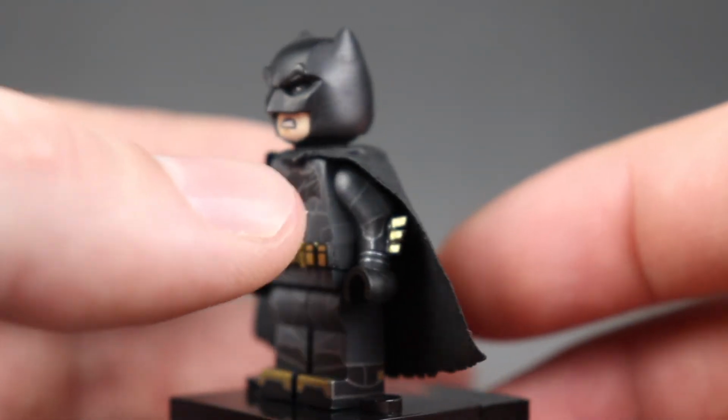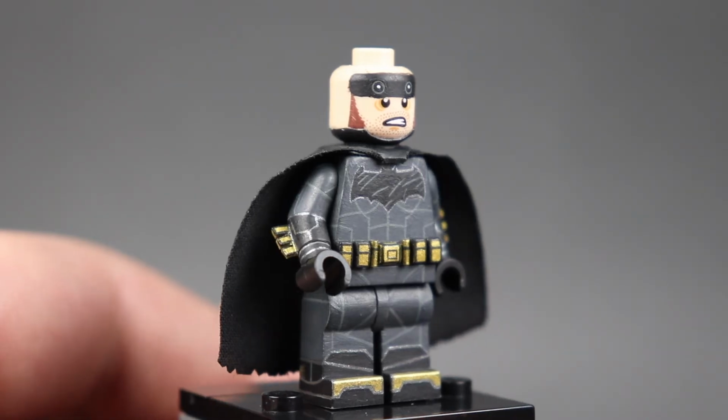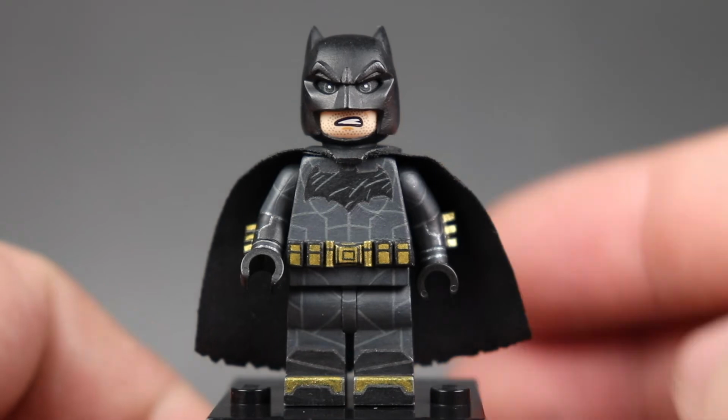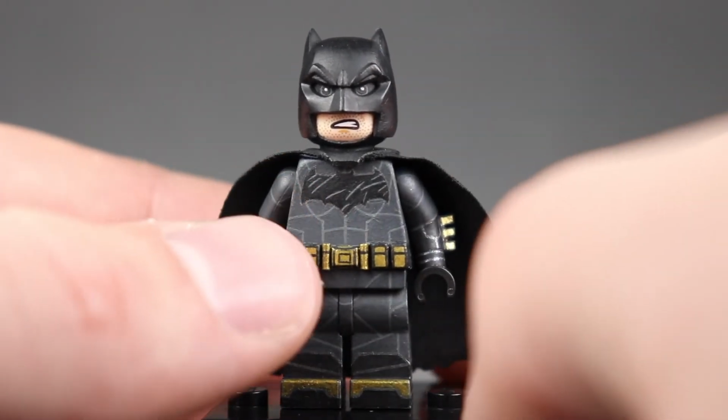And I also did sculpt the chin strap underneath, so if we remove the mask there, it looks a little strange, but you can see that is all sculpted around the neck, and it does line up with the head very nicely, so you get that nice, full look. Granted, there's a gap there, but what are you gonna do?